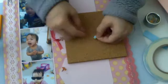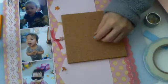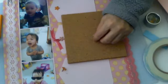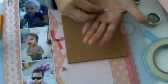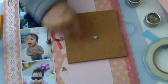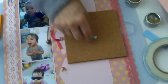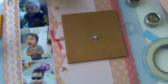Now, this is not perfect, but you can take time to make it more perfect, okay? See? Can you see how small this is? There you go. Sorry, it's not very good, but it's a five petal flower, okay? Then you stick it on, and you can do a whole bunch of different colors again, and then you have a brad which has a shape on it.